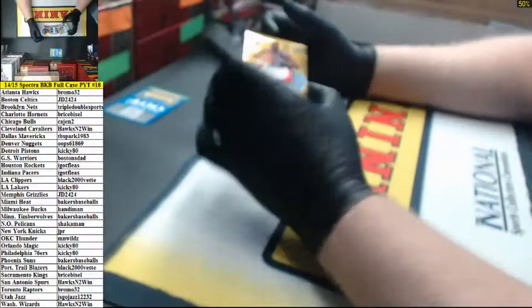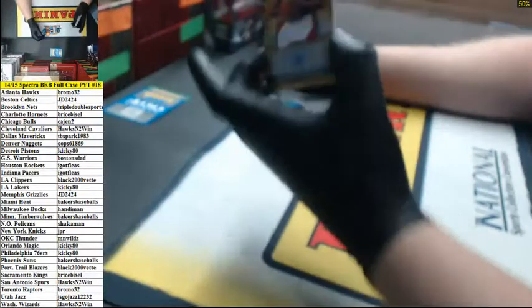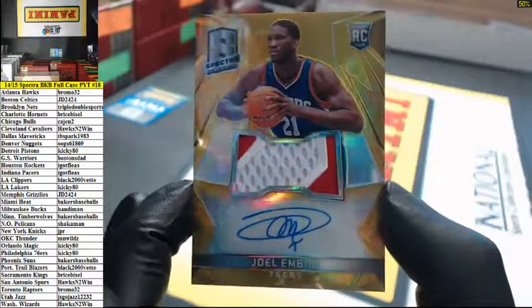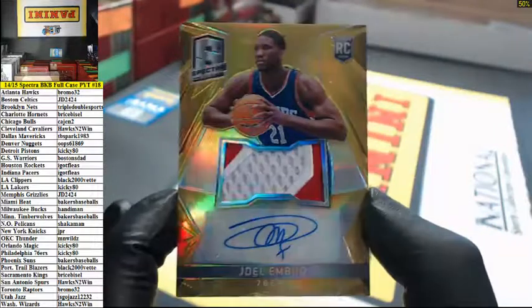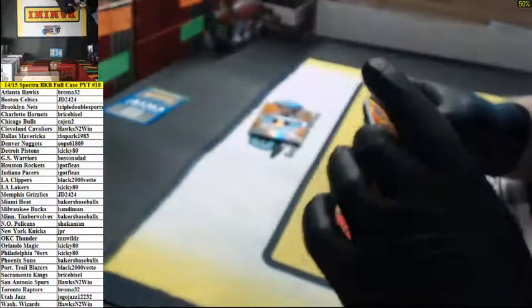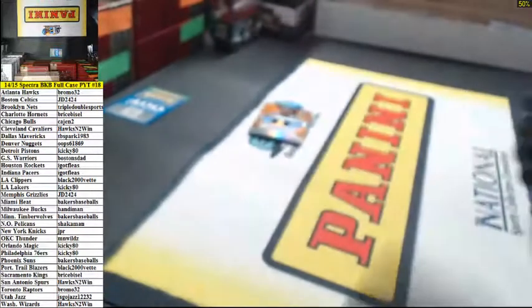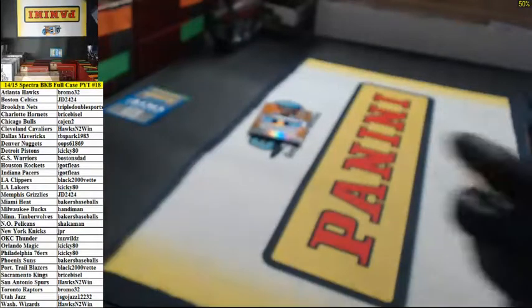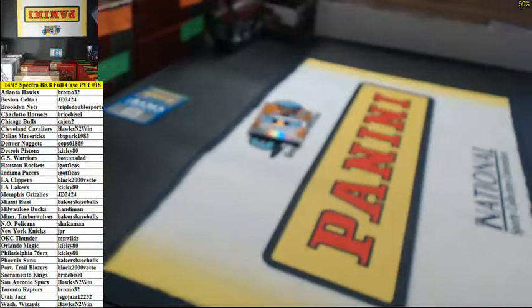Next up, two-color RPA for the Sixers. Gold, 1 of 10, Joel Embiid. Kickity-kicky. Sixers crushed this break. 1 of 10, Joel Embiid. Another Embiid, yes, that's correct. Ho. Another orange.